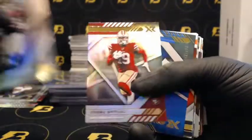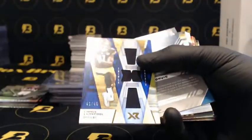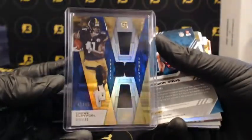We got Brooks for the Seahawks. We got Cooks and Samuel. Mims to 199 for the Jets. We got Henry for the Titans to 249. And Claypool to 49 for the Steelers. We got Davis for the Dolphins to 199. Nice rookie autograph.